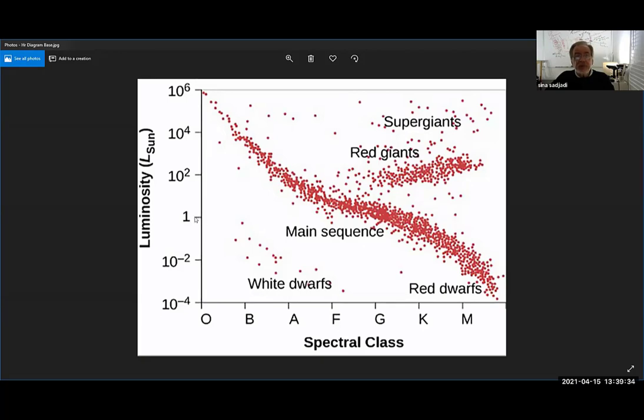So remember how luminous the sun is? That's 1. This would be 100 times more luminous than the sun. 10,000 times more luminous than the sun. 1,000,000 times more luminous than the sun. 1/100th as luminous as the sun. 1/10,000th as luminous as the sun. This is pretty much the range of what we call stars in the sky, in the universe. That's the range. We go between 1/10,000th as luminous as the sun and about 1,000,000 times more luminous than the sun.